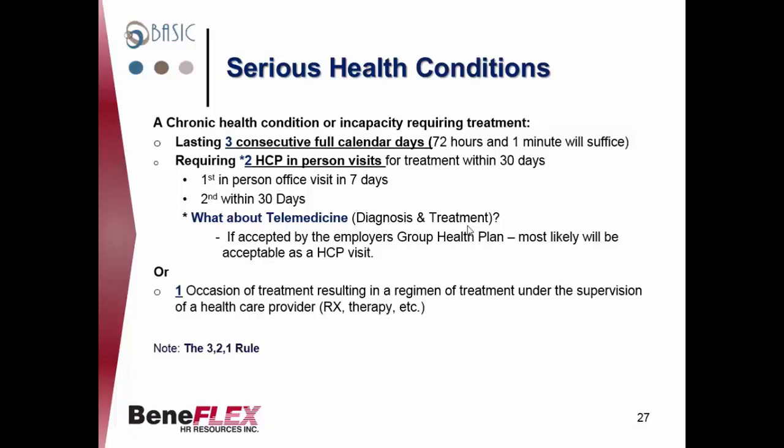So on a chronic condition, 3 consecutive calendar days, 2 visits to a healthcare provider, that's the 3-2. 1 visit is within the first 7 days, and the second visit is within 30 days. I'll give you an example. Joe has the flu Saturday and Sunday and Monday.